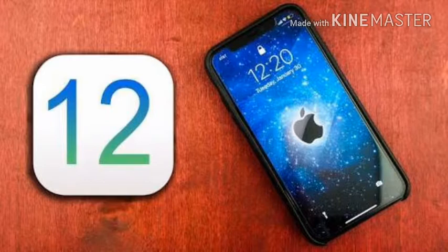Six, an improved Siri. Siri has been around for years, but its AI capabilities seem outdated compared to Google Assistant and Amazon's Alexa. Apple seriously needs to up the game in AI and machine learning if it wants Siri to stay relevant and competitive. We expect the tech giant to improve Siri with iOS 12.